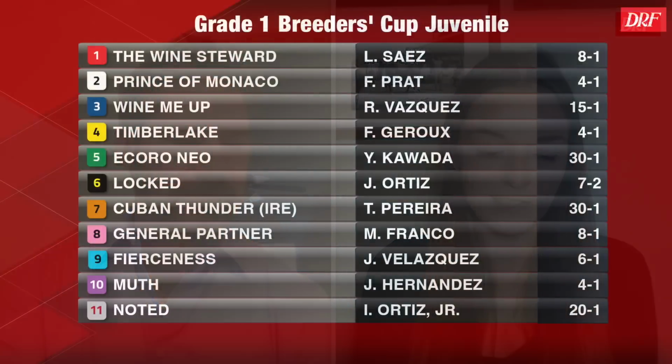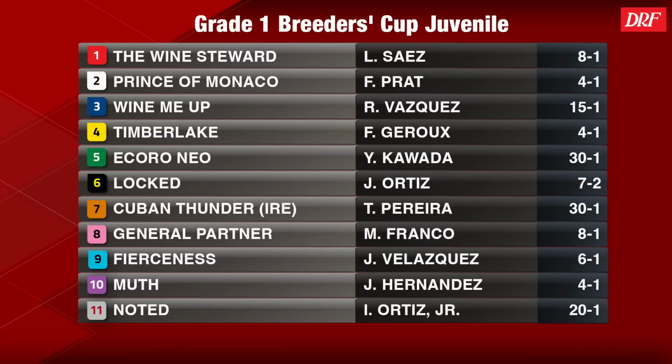Now, we'll move on to the next race, the Breeders' Cup Juvenile, a mile and a sixteenth, 2-year-old boys in the spotlight. In a field of 11, we see a little bit of everything. Obviously, Bob Baffert with 2 live shots in here, Prince of Monaco and Muth, but also Todd Pletcher's Locked in here. And kind of looking at this group overall, is there anyone that stood out to you drastically in here, Mike?